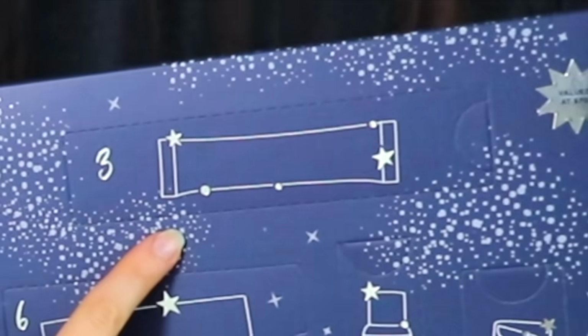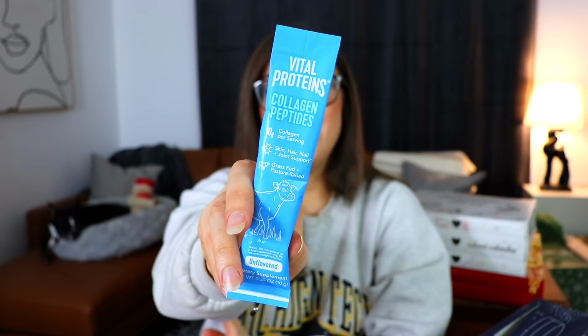This picture looks like a candy bar, which I wouldn't be mad about. Oh, it is! Oh, no, it's not. It's not a candy bar, unfortunately, but we have a little package here of the Vital Proteins Collagen Peptides. I've actually talked about this stuff before in my videos. This is the stuff that makes my coffee taste like beef. Just like straight up beef gravy. Yeah, this is the stuff.